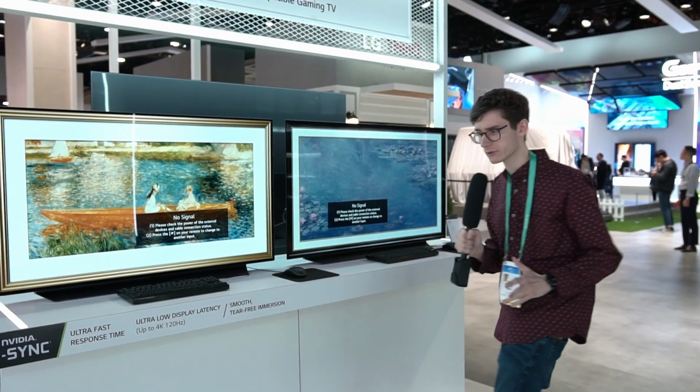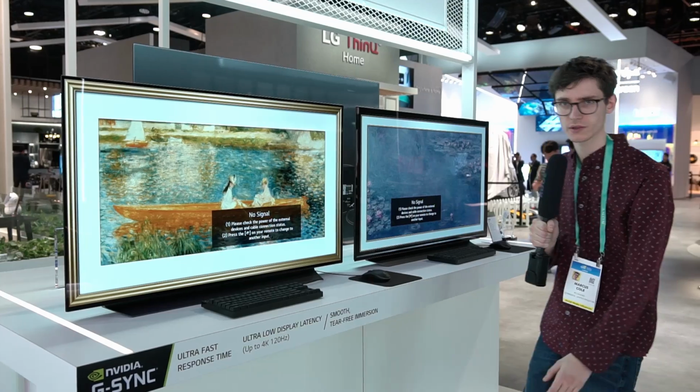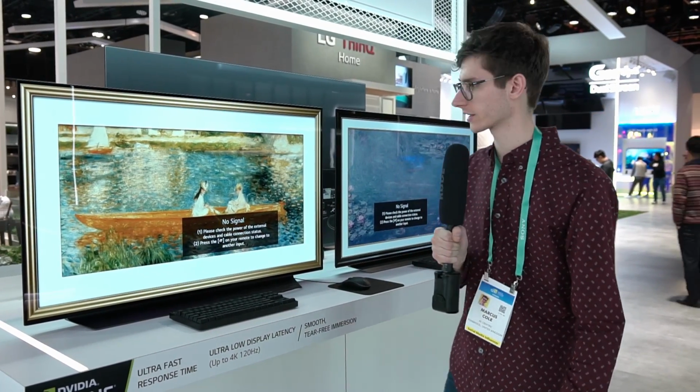And unfortunately, they've now turned the games off on these two screens, which is really sad. They told me to wait until they've closed, and they've closed everything down. I guess that's a bit of a bummer.